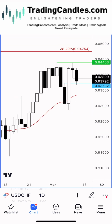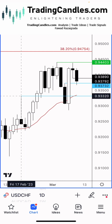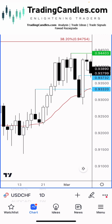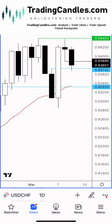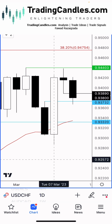It's also important to know where the idea would be wrong, and let's draw a few other lines. The last area of support I'd like to see price drift down to is 93.32. Call that 93.30. This was previously resistance. It found support here on the retest after a bit of deviation below it. So what I don't want to see from a bullish point of view is for price to go back below this big bullish engulfing candle we saw on the 7th of March on Tuesday. That was on the back of the hawkish speech by Powell.